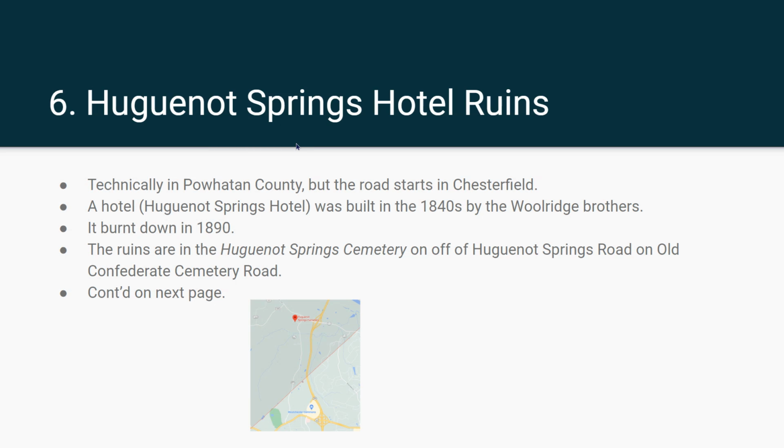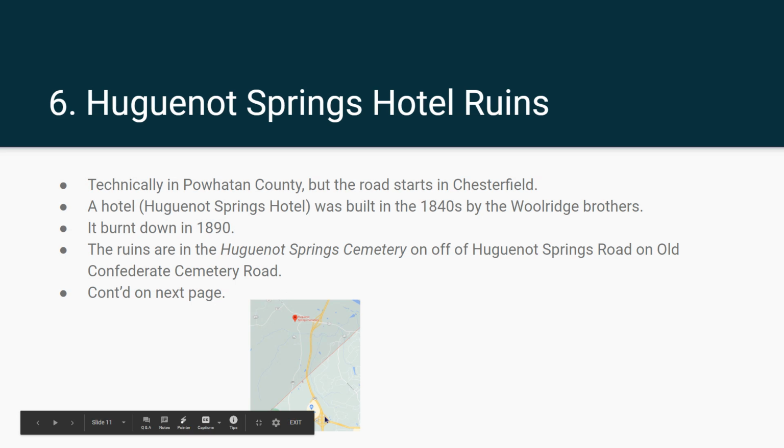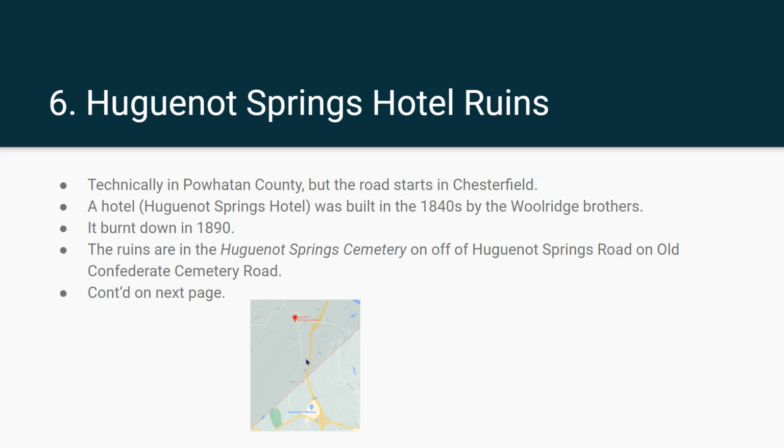So it was built in the 1840s. It burnt down in 1890, and the ruins are in the Huguenot Springs Cemetery off of Huguenot Springs Road on Old Confederate Cemetery Road. To access this, you could just go off of Route 60 by 288 and take Route 607, Huguenot Springs Road, down, because it goes parallel to 288. But maybe it's better, for time's sake, that you take the Robius Road, Huguenot Trail Road exit, and then cut down there because it's closer to that part. So that might be what you want to do.